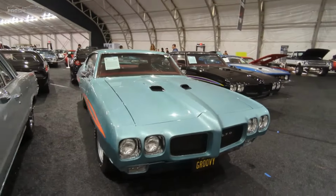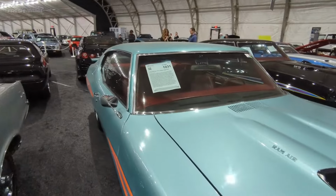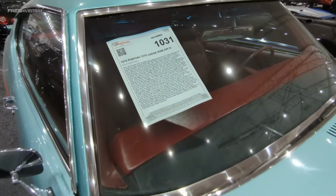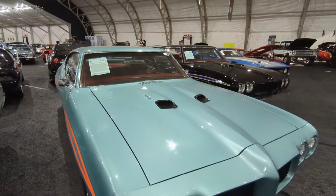Really like this paint job. I'm curious, let me look and see what this paint job color is. Mint turquoise. Very, very well done.